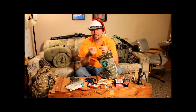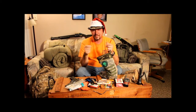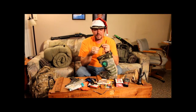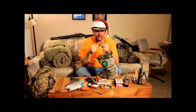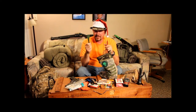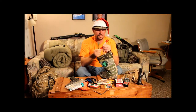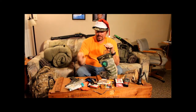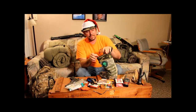If you were, say, captured by another tribe of survivors and imprisoned, you could always use this to dig your way out. You could cut off the end and sharpen it on a rock, use it to take out a sentry. They're just invaluable. You got to have them. They don't take up any space. They're flexible. You're not going to break them. Preppers love those things.